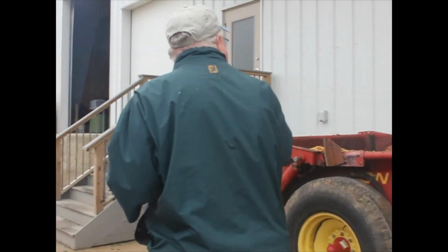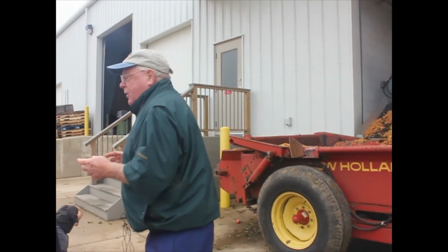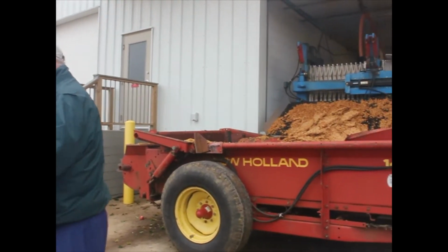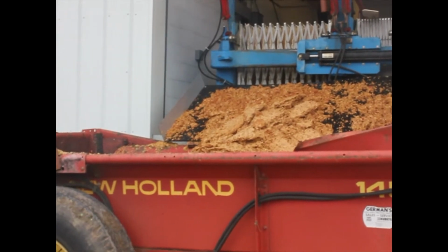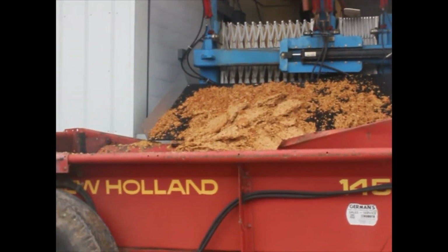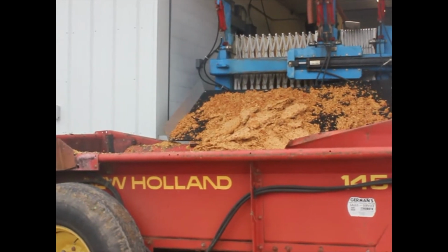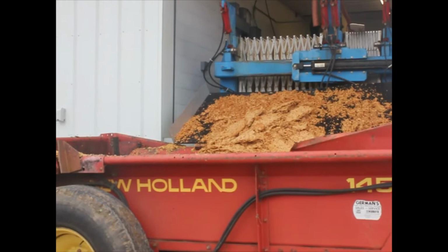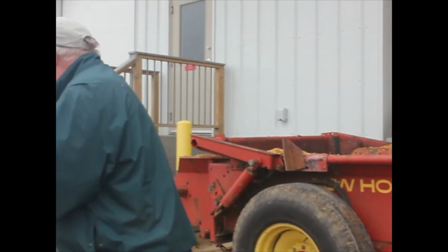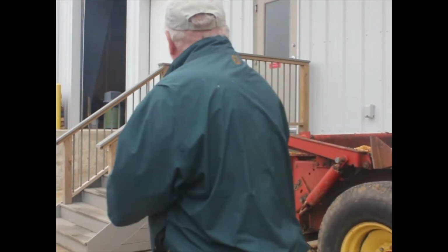Mr. Javier, who's on lunch break right now, takes that apple pumice and he pumps it through that orange hole that's hanging down into that press. See those baffles? That's a press. He turns it on, it presses together, it squeezes 99% of the juice or cider out of the apples.